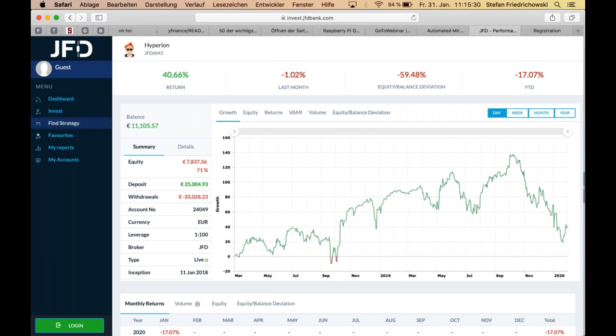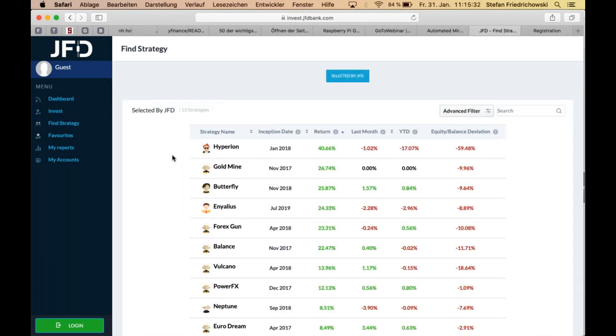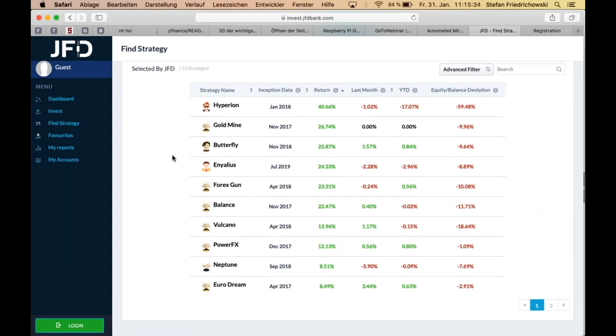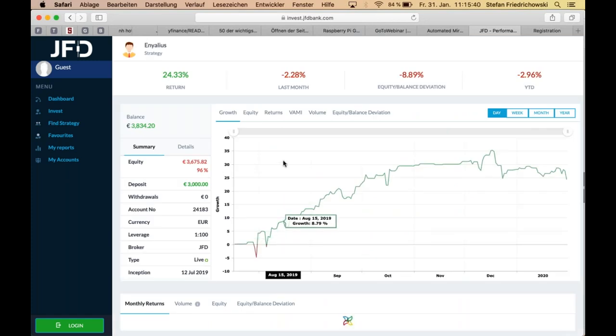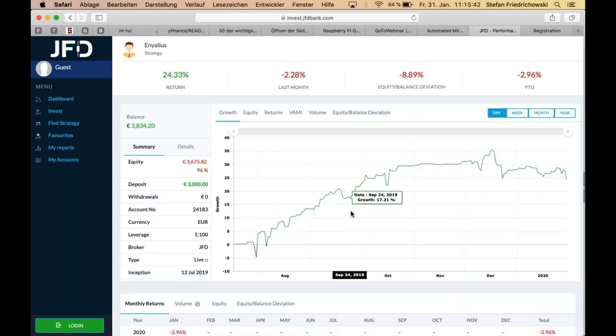Now let's go back to some other strategies. I mentioned the last week top performer was Angelius, and therefore let's have a view on Angelius as well. And we can see, okay, overall growth, not that bad, but since 3 months now we have some drawdowns. But let's look for the characteristics. It's totally different compared to Hyperion.